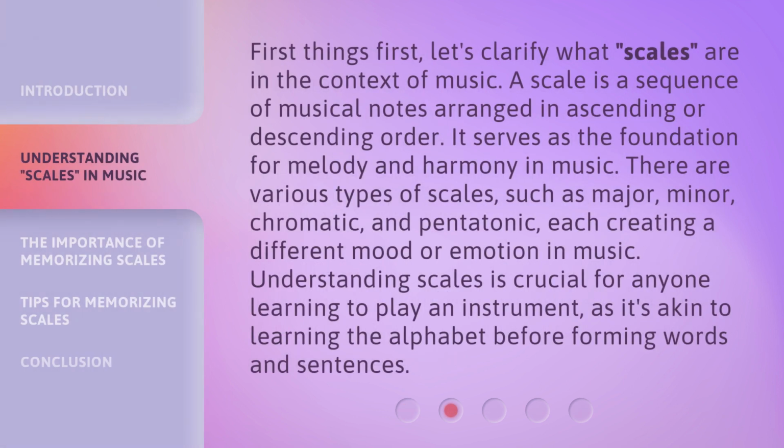First things first, let's clarify what scales are in the context of music. A scale is a sequence of musical notes arranged in ascending or descending order. It serves as the foundation for melody and harmony in music. There are various types of scales, such as major, minor, chromatic, and pentatonic, each creating a different mood or emotion in music. Understanding scales is crucial for anyone learning to play an instrument, as it's akin to learning the alphabet before forming words and sentences.